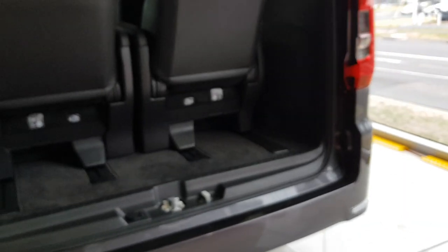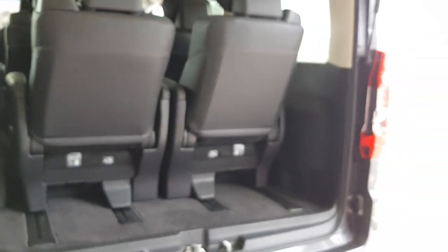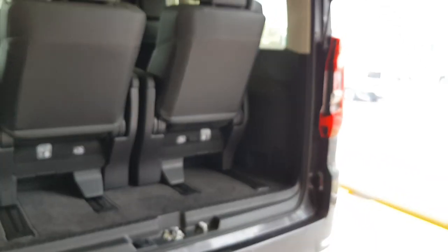So I won't be able to show you all the electricals because a lot of people have been jumping inside the other car and they've worn the battery flat by playing around with all the controls.